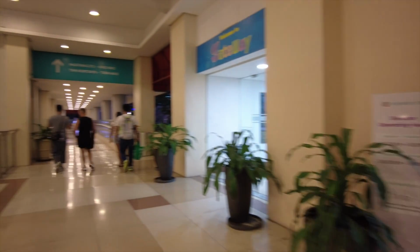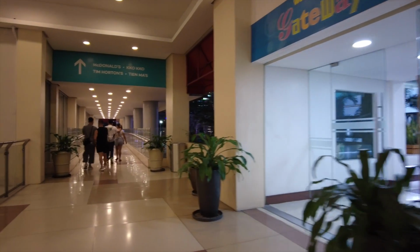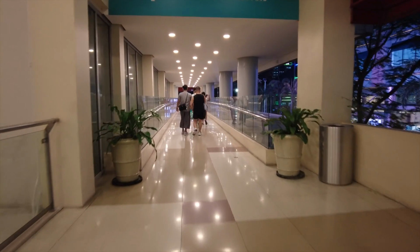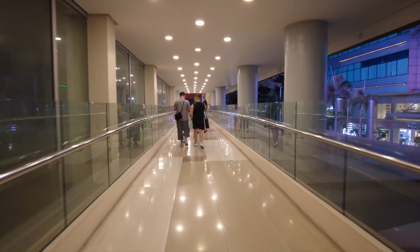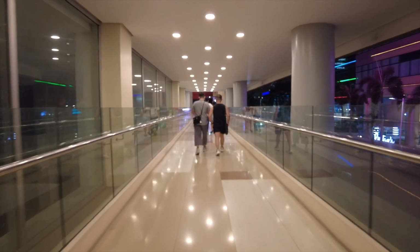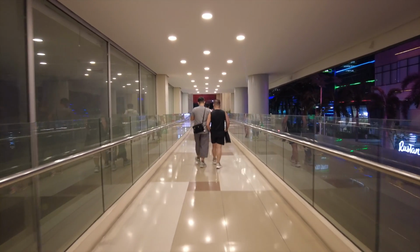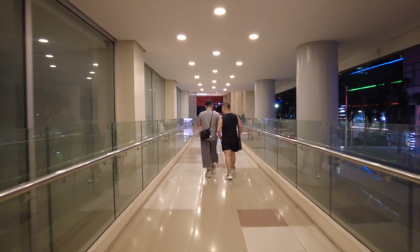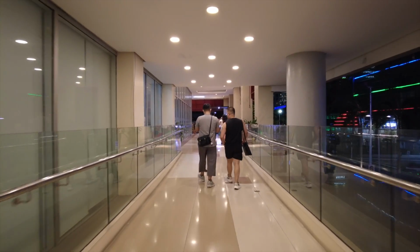Okay, so on the right, of course, there's the entrance-exit to or from Gateway Mall. Let's check out the other end of the aisle, and then let's go down after this and see what the nightlife looks like downstairs, right in front of the streets, or on the sidewalks, if you would call it that.